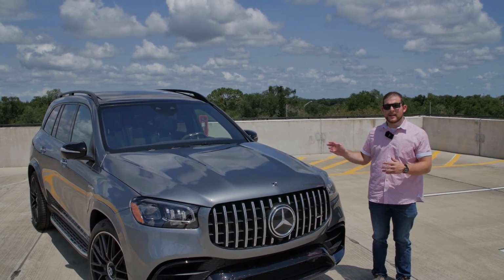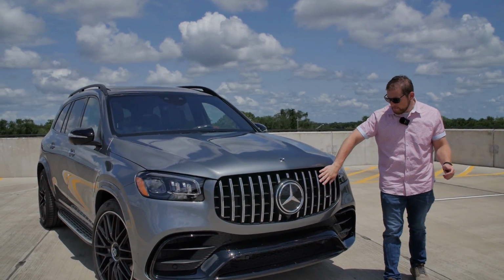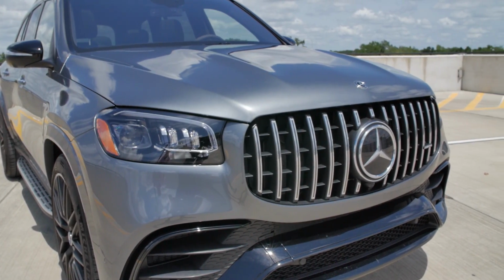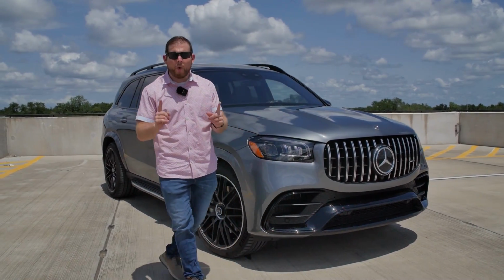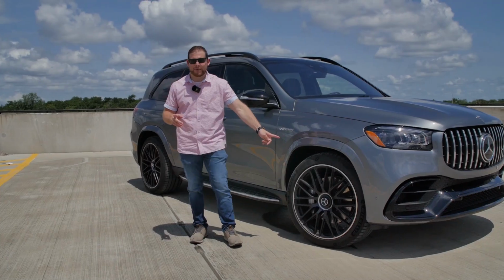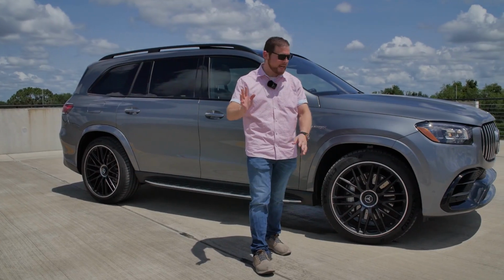Before we get on the inside and see this amazing cabin of the GLS, let's see what is specific about this AMG model. We've got the Panamericana grille that first debuted on the AMG GT sports car, now making its debut on the big GLS. Coming around the side here, you get 21-inch wheels as standard, but we've got the optional 23-inch wheels. You can also get 23-inch monoblock wheels that are kind of a throwback to Mercedes' 80s and 90s period.